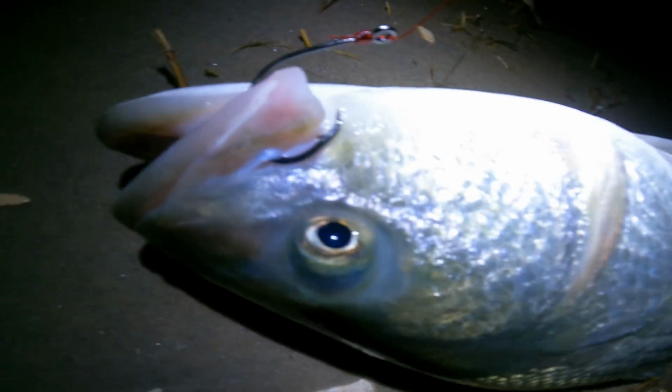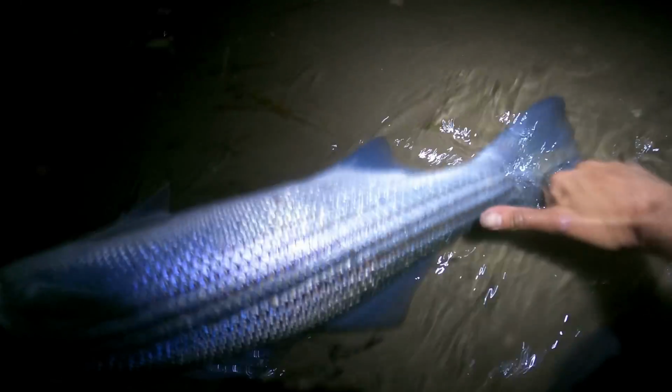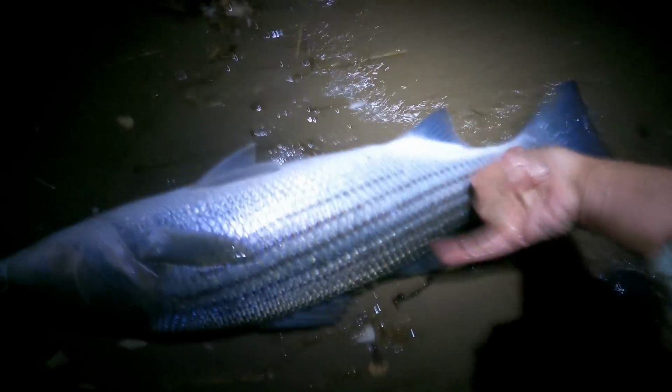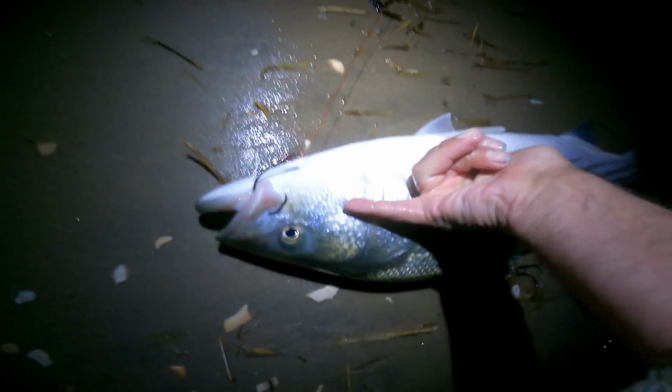Big bait, big hooks, night fishing. A little calmer out. Calmer night. That's a nice fish. That's a nice fish. I'm gonna measure on him. It's 8. It's 16. 24. That's 32. Yeah, he's close to 36.